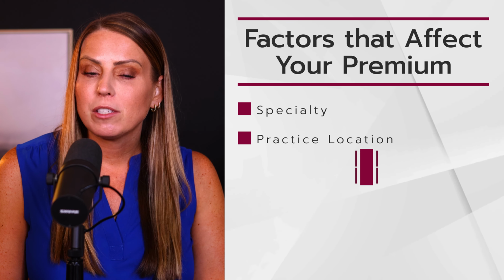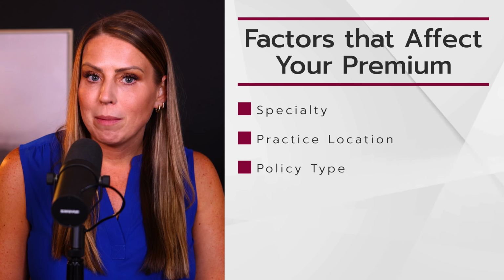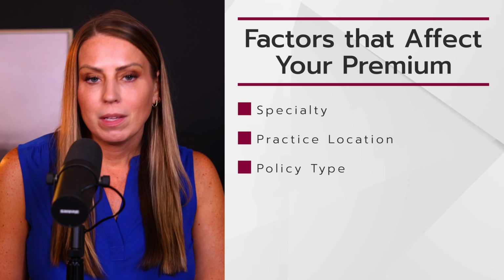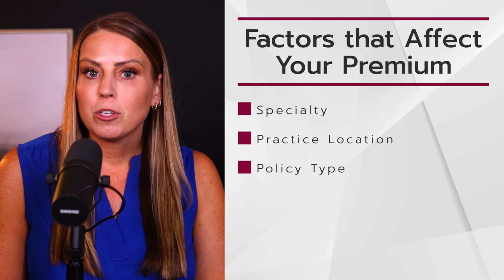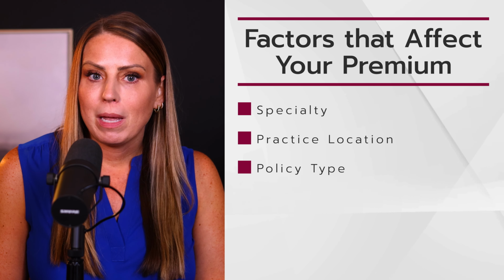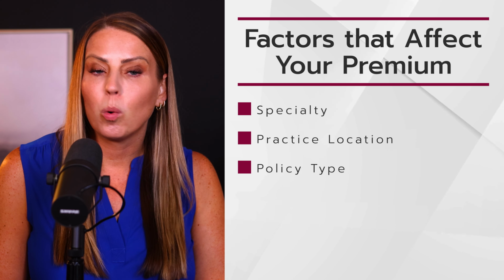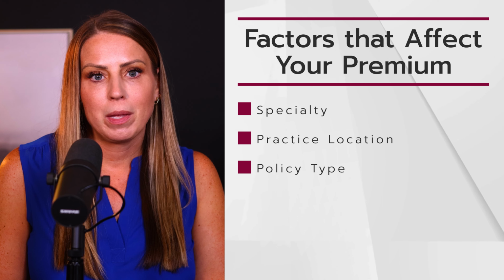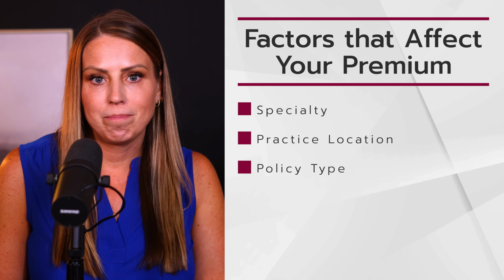The third thing that affects your malpractice premium is the policy type that you choose. There are two types of malpractice insurance that you can buy: claims made and occurrence. Claims made and occurrence policies are priced differently, so your rate will be determined based on which type you choose. If you are quoted a claims made premium, your rate will also take into consideration any prior acts or retroactive exposure that the carrier may be covering for you. Occurrence premiums tend to be a bit more expensive on an annual basis.